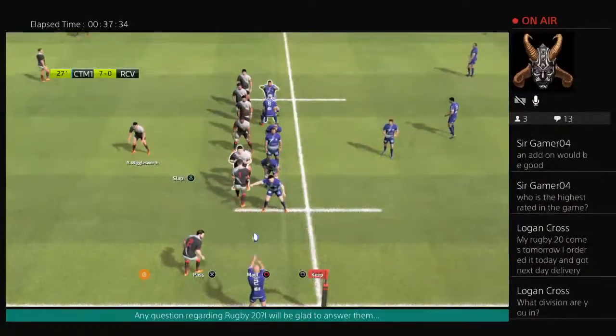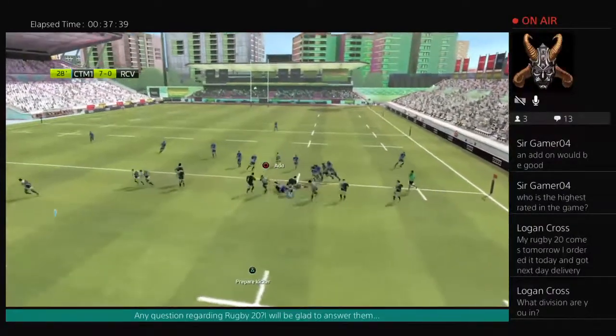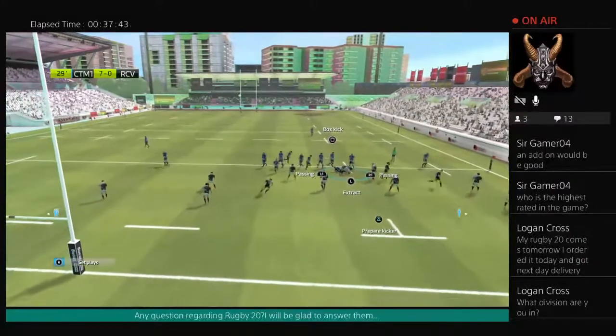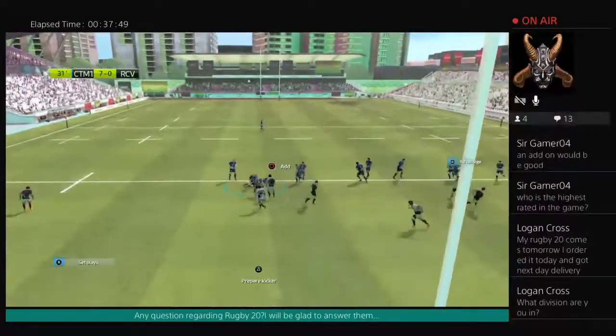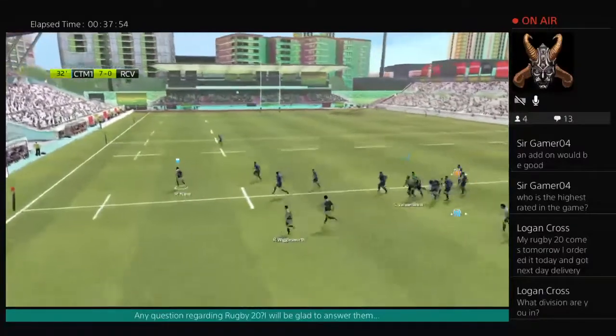The second division. I got promoted from the first one. This is actually my third game. That's why, my first game, I thought I was playing on pro level. You probably have to go and change that every time you go up in a division.